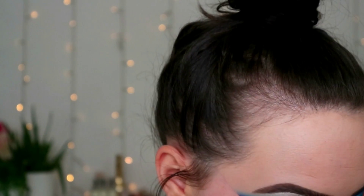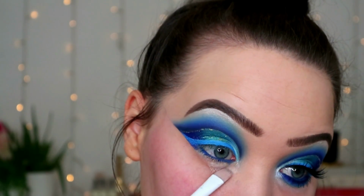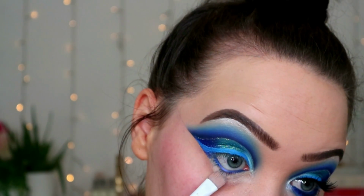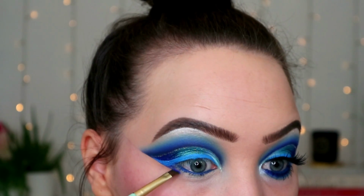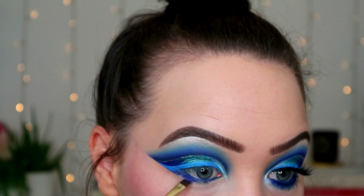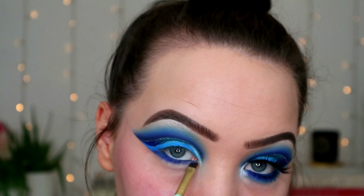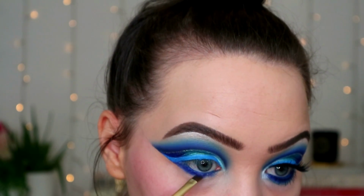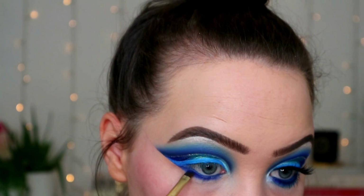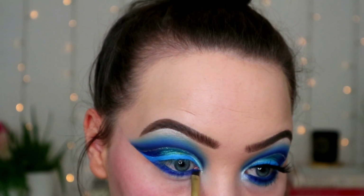Right, I need to put a little bit more of Zippy Louise, just underneath here, just to help the shadows stick. So going in with the shade Blue Monday all the way along the lower lash line. I really like this colour. I do feel like it looks a lot darker applied than it does in the pan. It looks like a bright deep blue in the pan, but on the eye it's definitely a pinch darker.